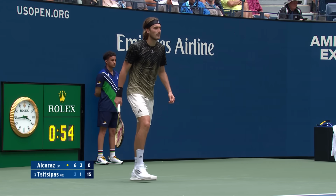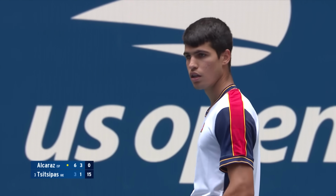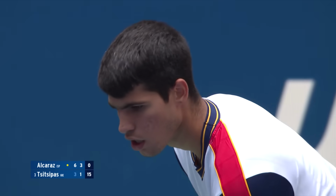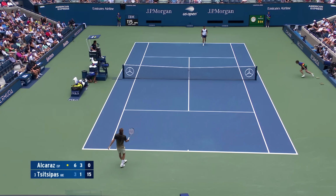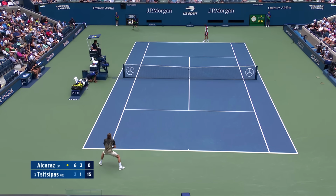I'm impressed with the first serve percentage of Alcaraz so far in this match. Just a set and a half in, it's about 75%. It's a good number, certainly for an 18-year-old, an impressive number. We're not looking at a guy who's 7 feet tall. Maybe it's easy. He's got a very nice motion.